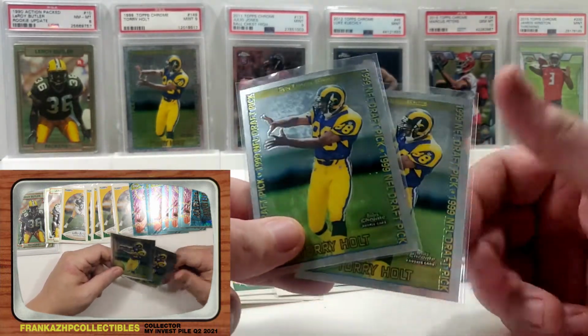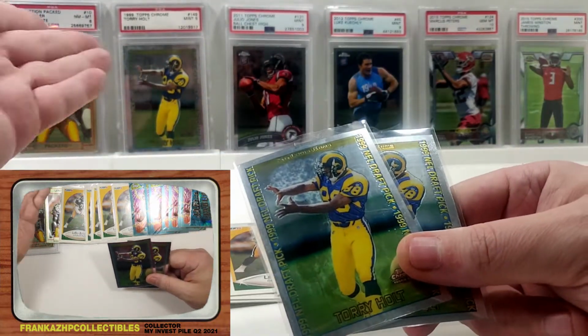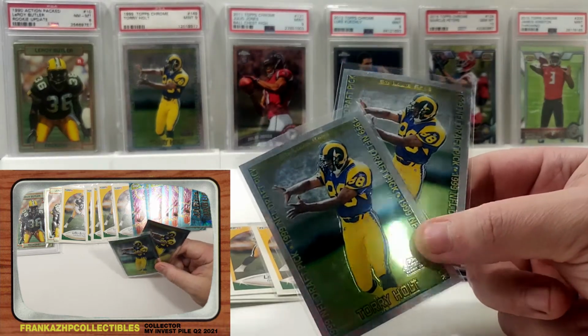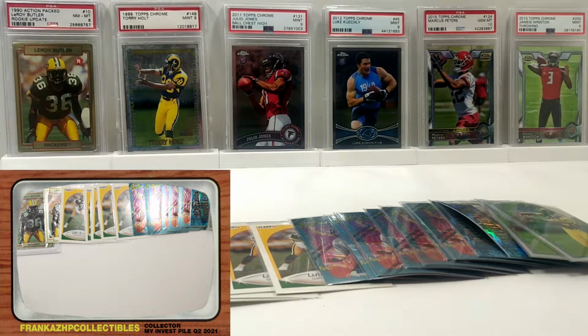Typically if it's Topps base or Topps Chrome, if it's 96 past, it's for a PC. If I already have it in a 9, I don't care about more. I'm just kind of holding on because specifically I think that they're going to go up and it's a smart investment. So let's see, moving on.